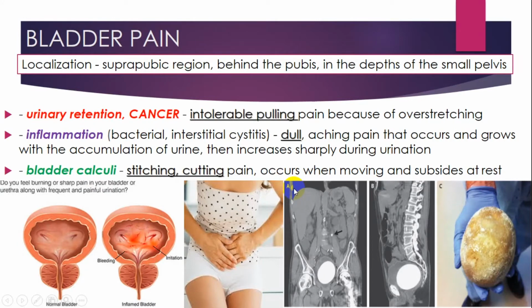And now about bladder pain. Localization: it's the suprapubic region, behind the pubis in the depths of the small pelvis. For example, it may be urinary retention or cancer. According to this, the patient can have intolerable pulling pain because of overstretching of this organ.